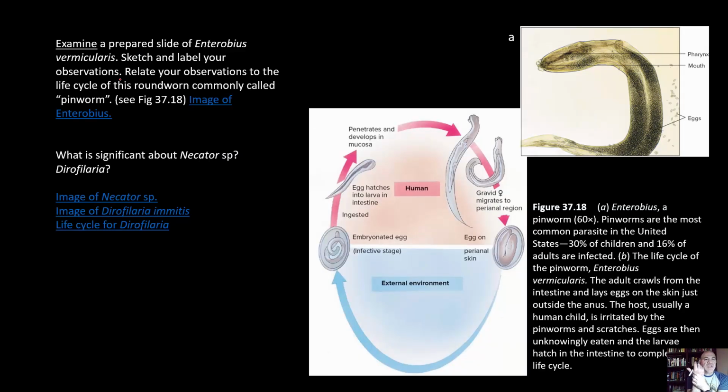So Enterobius vermicularis specifically, this one is found in the rectum of the digestive system, and typically picked up by kids who don't wash their hands well. The eggs are everywhere in the environment. So let's say you've just been handling things outside, dirt, whatever, and you get some in your fingernails, and then you go and eat a sandwich, and then you ingest it. Kids are pretty good at doing that stuff.